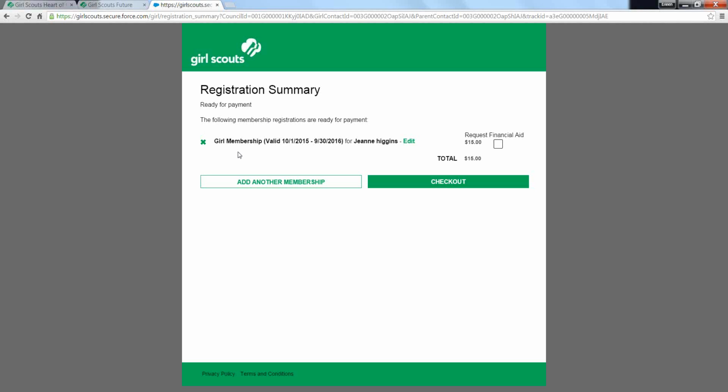So here I'm confirming the registration summary. I'm registering Jean Higgins for a girl membership. If I needed to edit this, I could. I could also add another membership if I wanted, but as I said, as a parent, I'm a little skittish right now, so I would just like to register my daughter. If I was requesting financial assistance, I would click this box, but at this time, we're just going to go through the process.